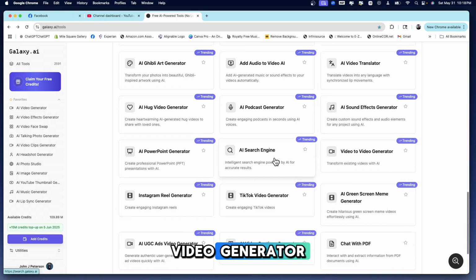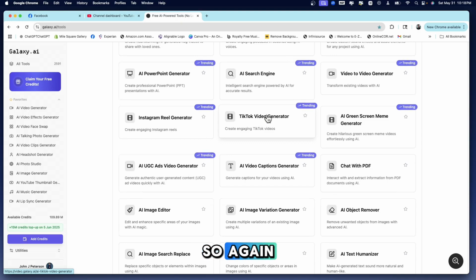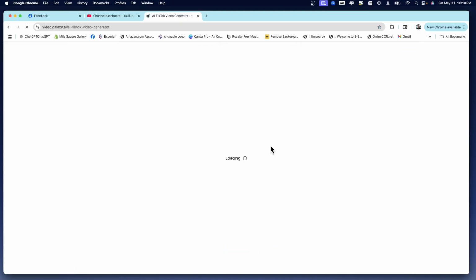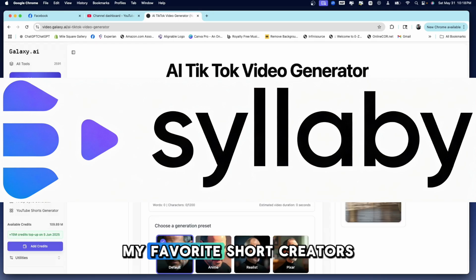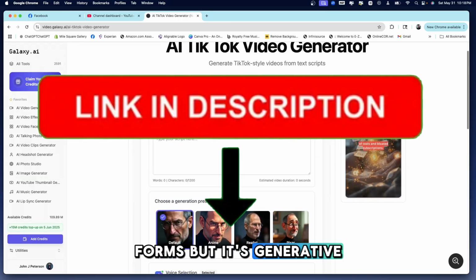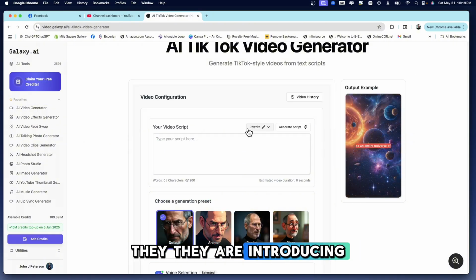Video to video generator, AI search engine. Here's a TikTok video generator. These are trending, you guys, right now. So again, you might want to favorite these. Check this out. So this makes shorts like that program Copycopter and Syllabi. And by the way, Syllabi is one of my favorite short creators, and also does long forms, but it's generative. It's actually moving photos. They are introducing generative.